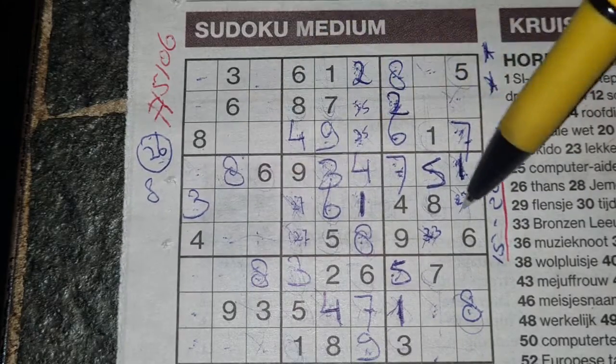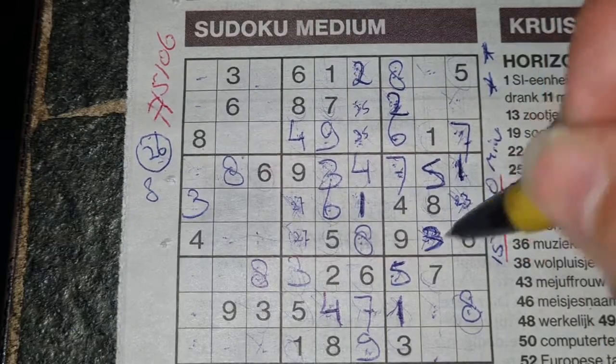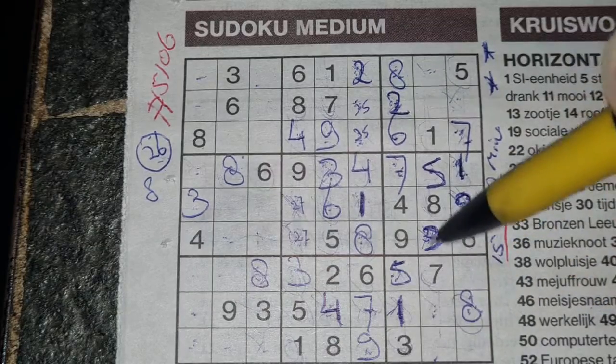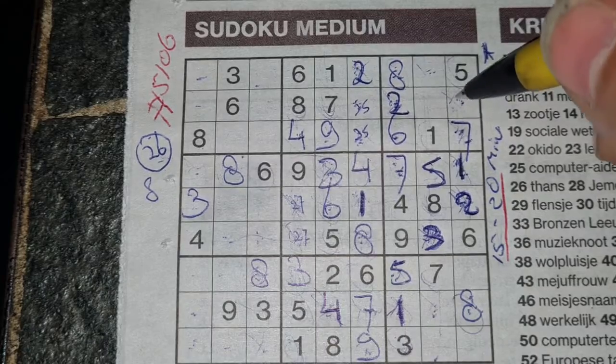We have a 3 in the middle row. So no 3 in this box. The 3 is supposed to be here. And the 2 goes there. 3 in this column, 3 in the column next. So last column, the only place left for the 3 should be there.